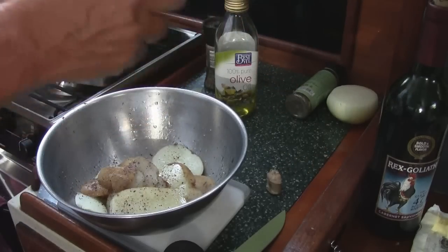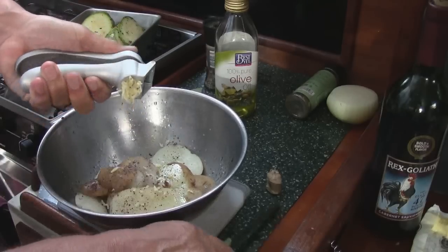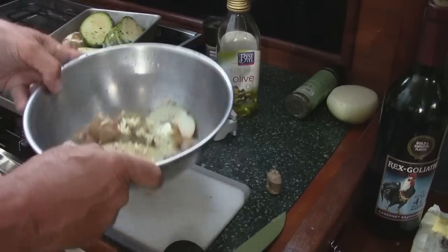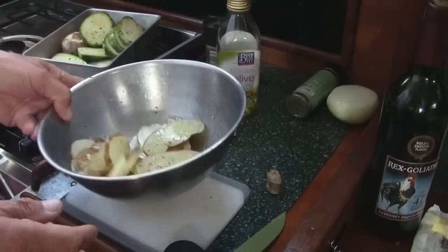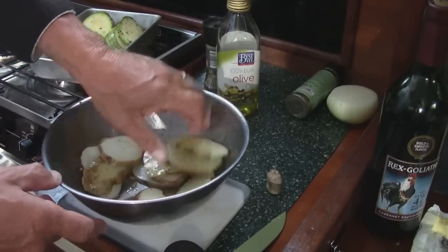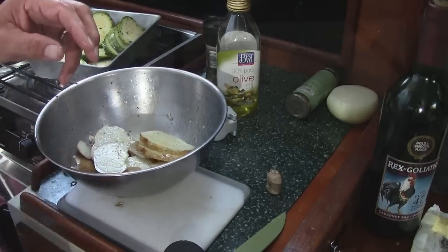Take our garlic, press that in here. Would you see that squirt out? Nice, huh? What I like about the bowls, you just flip it around a few times. Well, alright, we got to mix it a little bit here. They're kind of sticking together on me. There we go. Alright, our next step is out to the grill area.